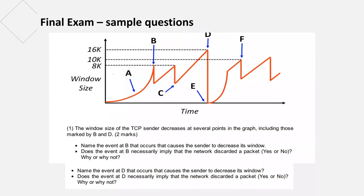And next one, this one. The first question is, is it Reno or Tahoe? Reno. Obviously it's Reno because of this and this. We know Tahoe will always go back to one, but Reno will cut down by half. So we need to know their features, and then you can try to answer these questions by yourself.